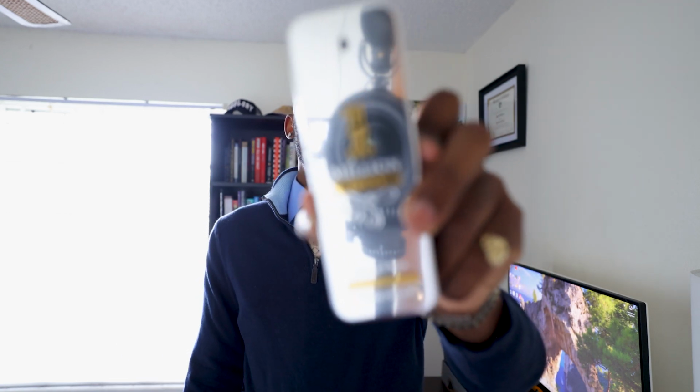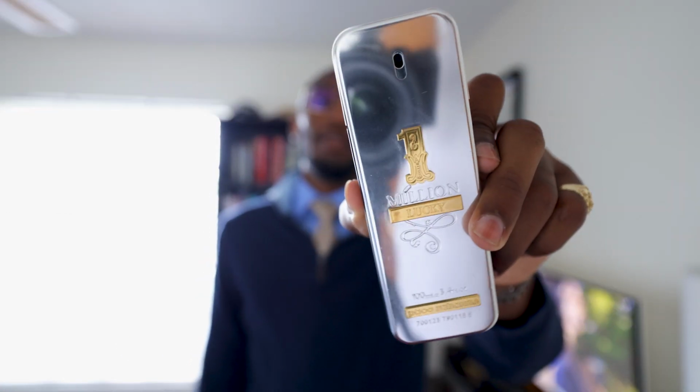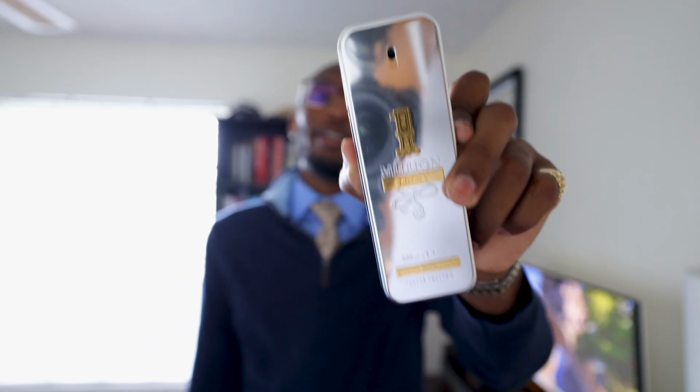I'm not gonna go too deep into it. Y'all know it's a sweet and woody fragrance. And this is actually an eau de toilette, but it performs really well and it lasts all day, which is great for an eau de toilette. Again, this is 1 Million Lucky. Just be careful when you touch that, man. Look how dirty it gets.